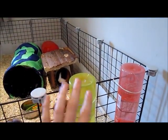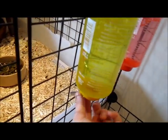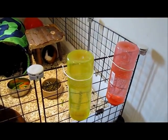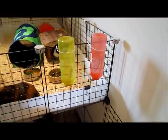Also, fresh, clean water every day. Try and give every piggy their own water bottle and refill it, and make sure that you clean the tube every day as well, because that can get clogged up. Guinea pigs tend to backwash their water when they're drinking, so they backwash their food into their water bottle and they can make it very contaminated. So make sure you always clean their water out every day.